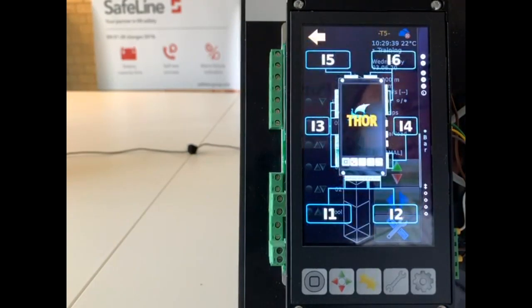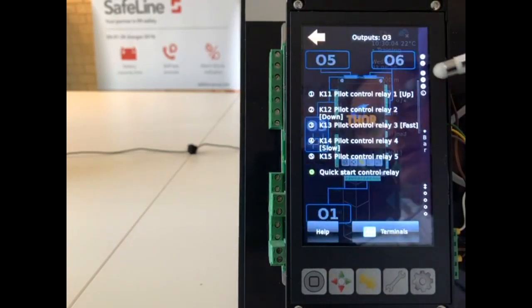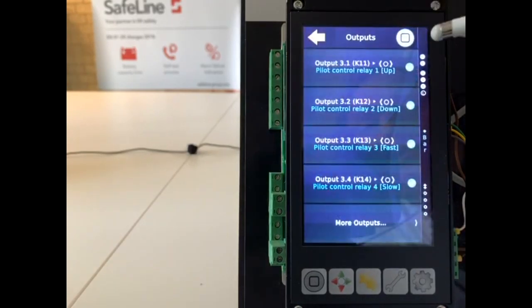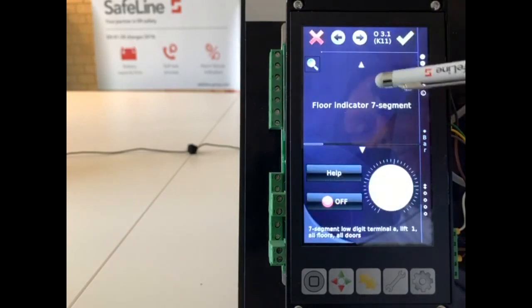If we swipe one down, we get into this terminal menu where you can find all IOs. In this case, we are talking about the terminals or connectors for the inputs, input 1 to input 6, but we can also find outputs, even with the relays. And here you see this up, down, fast, slow. But if you go further, then you can see that this terminal can be programmed as you want. So you can select whatever you want to select for this input.